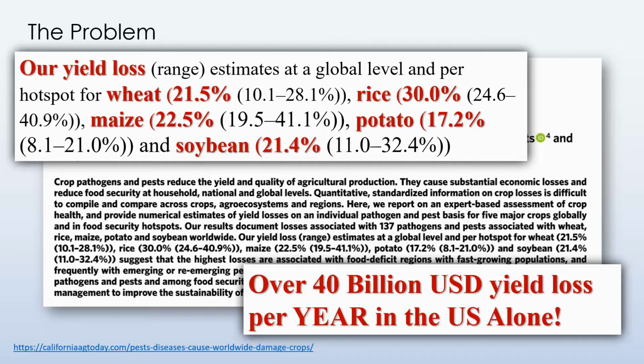The economic losses in the US alone are estimated at over $40 billion per year. Early detection of pathogens and pests is the most efficient way to reduce the losses percentage. Easy to say, still not that easy to do. So let's see what it takes.